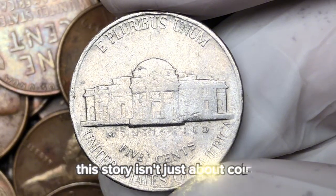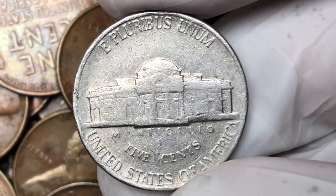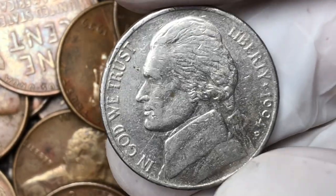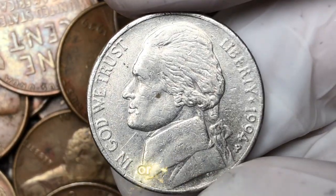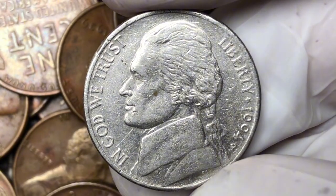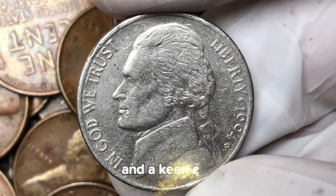This story isn't just about coins. It's about the mystery and excitement of the unknown. The thrill of discovering something extraordinary hiding in plain sight. You don't need a metal detector, or a fancy auction house, or even a magnifying glass to start this journey. All you need is curiosity, a handful of coins, and a keen eye.